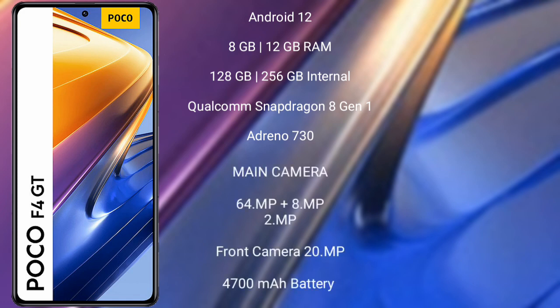Xiaomi Poco F4 GT runs on the Android 12 operating system. It comes with 8GB or 12GB RAM and 128GB or 256GB internal storage, Qualcomm Snapdragon 8 Gen 1 processor and GPU Adreno 730. Xiaomi Poco F4 GT has a rear triple camera setup, 64MP plus 8MP plus 2MP, and its front camera is 20MP, 4700mAh battery, 120W fast charging support.